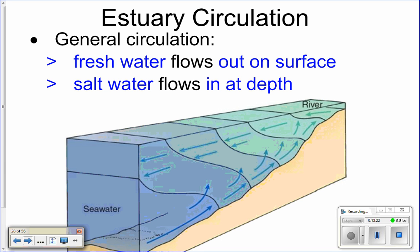Yeah? So that's in general what's going to happen. And so you also get vertical variations in salinity, right? If you start here at the top and travel in a straight line down, you can get like 3 different salinities. These different colors represent different salinities. You see that? So the salinity will vary horizontally and vertically in an estuary.